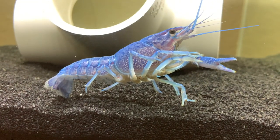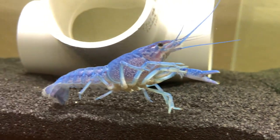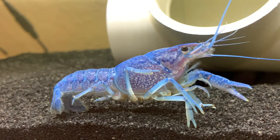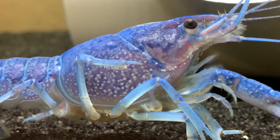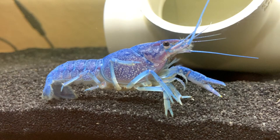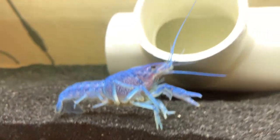Before I get into all this talking, look at Papa Smurf. This guy was rescued from being eaten by a lot of foreigners in a crazy international place. But yeah, this guy looks good. Now we're still down a claw, but that will regrow eventually. But he's so blue. He's still really young though. So I dare say he's probably about a year max.